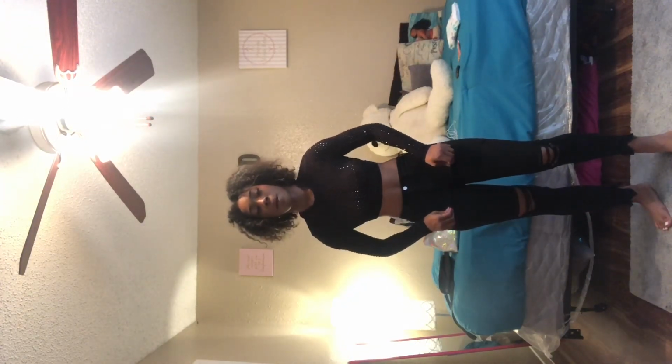So I got these jeans from Fashion Nova. I wore these pants with a white lace bodysuit with some black and white Vans. Oh my lord, that was pretty quick though.